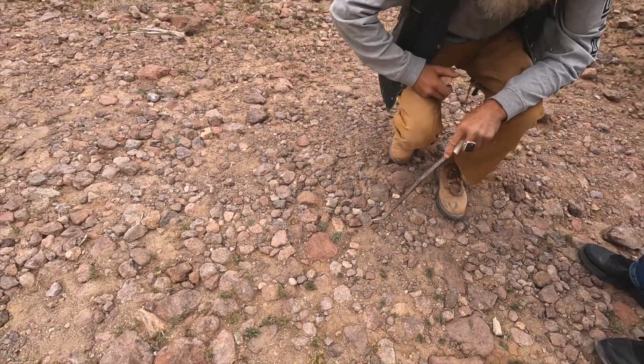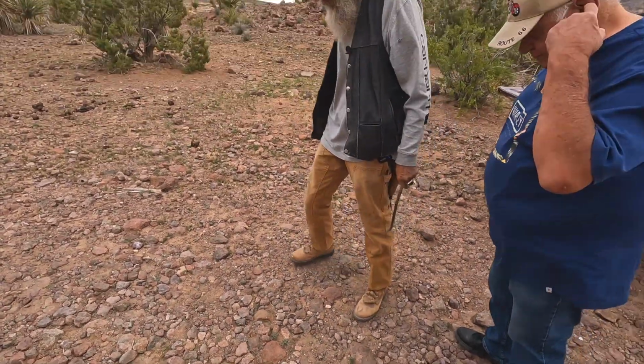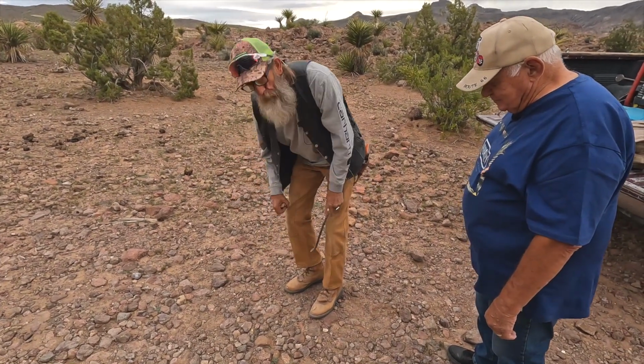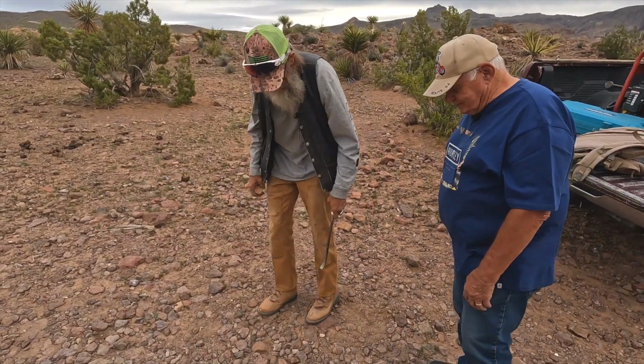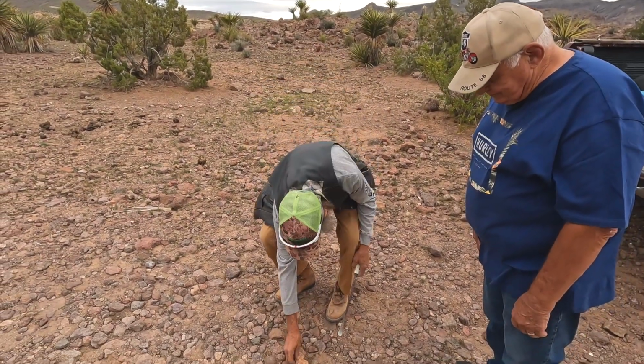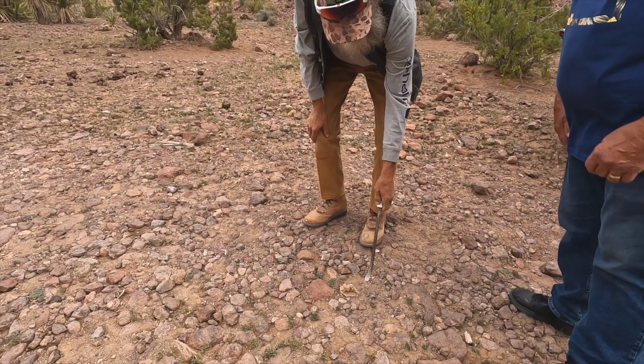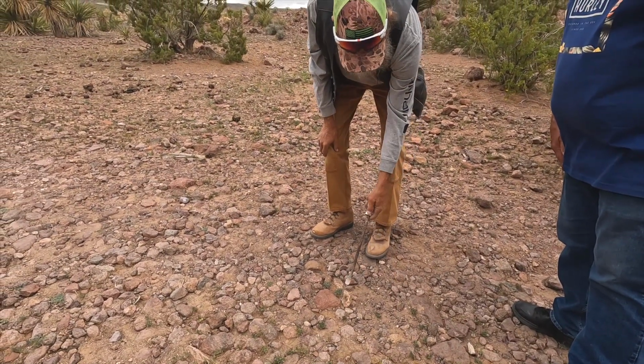This tool right here, for us old guys especially, it's not too bad getting to here, but from here to there is where we start grunting and groaning. Say that piece was laying like that in the ground. I would take my tool and flip it over. That's what I call it, my little flipping tool.